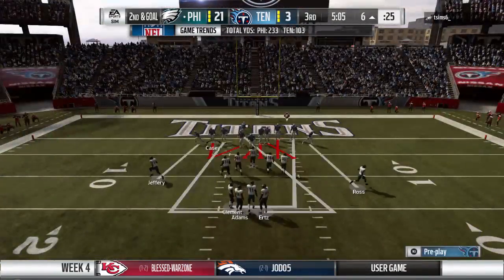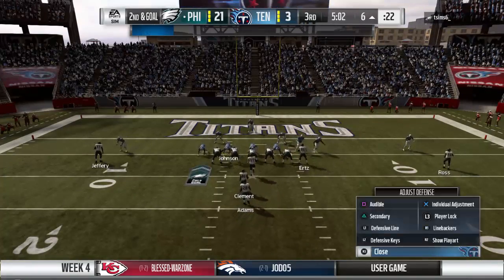They come up here with another shot from the 6-yard line, and it's 2nd and goal now.